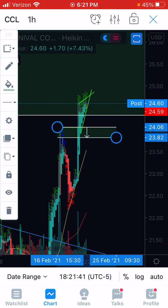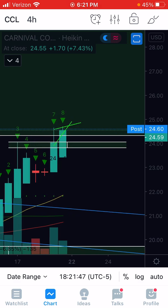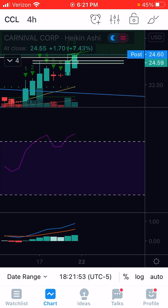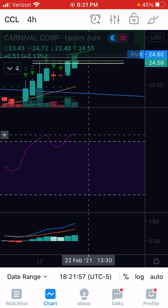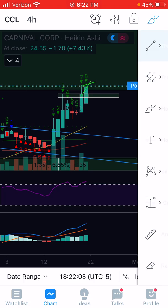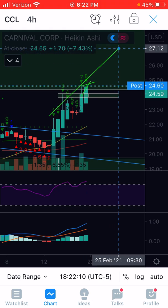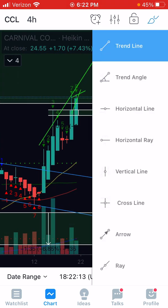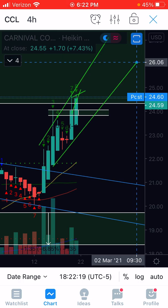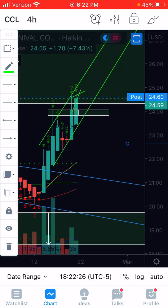That's a possibility. Let's take a look at the 4-hour. On the 4-hour, we do have an 8 candle there. We might have just broken up high enough to cancel that bearish divergence there, so that's always a good thing. But do we have a rising channel or something here? Let's take a look. Oh, we do have a bigger rising channel here on the 4-hour.